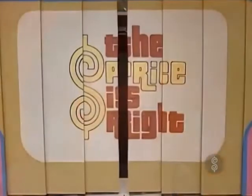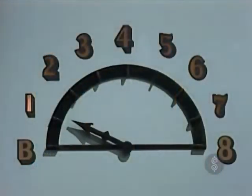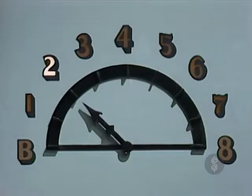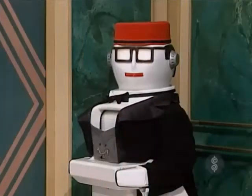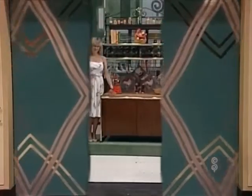Your showcase is a trip through the Price is Right department store. And as your mechanical operator, Ralph, I can report that on the second floor we will find pears, spares, a family of bears, the accessories department, and this new baker's rack.